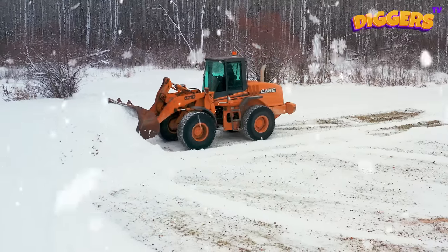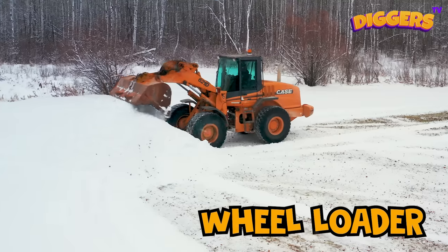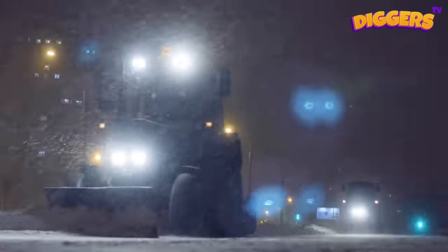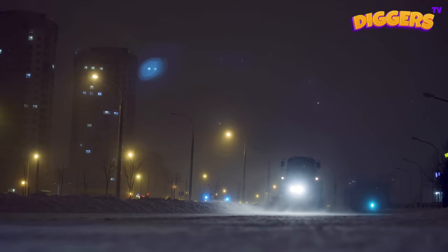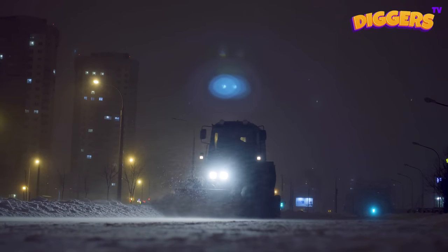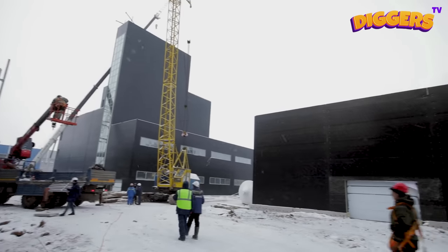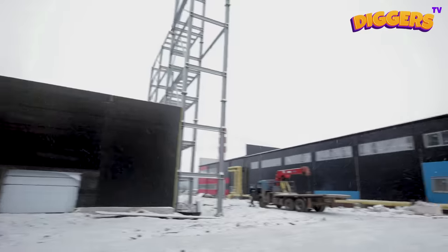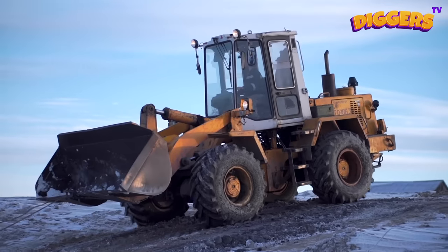What color is this wheel loader? Exactly. It's orange. This vehicle has a huge snowplow attached to its front. The snowplow consists of a heavy blade that can easily push away huge amounts of snow. Brilliant! This construction site is covered in snow. Even during the winter time, there's a lot of work to be done.